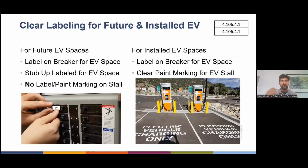Yeah, thank you. And so, as we mentioned, when we're talking about these EV spaces, as you notice, the 3 different types of spaces, capable, ready, and charging station, some of them are built out, some of them are not built out. So how do we label these spaces? If it's for a future EV space where a project isn't requiring you to actually install the full EV charging station, you want to label the breaker and the stub up, the place where the rest of the infrastructure would come in, but you do not want to label with paint on the stall.